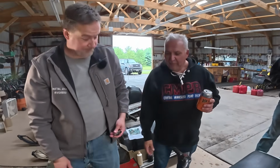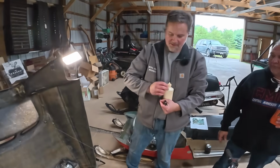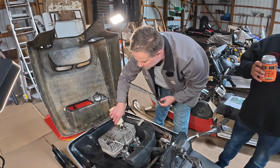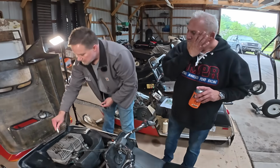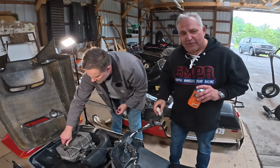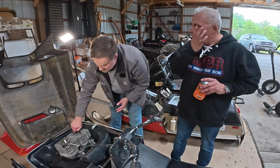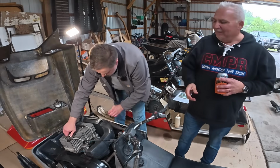All right, give her a little bit down the hole. Just a tickle. We're not cleaning the carbs. That's more than enough. Calm down. All right. Okay, we're ready. No, we don't have spark plugs yet. We don't even know whether the kill switches work. We didn't even check for spark. Let's check for spark. Should we check for spark? Too late. Oh, it's too late? We'll find out soon. We'll find out in one pull.